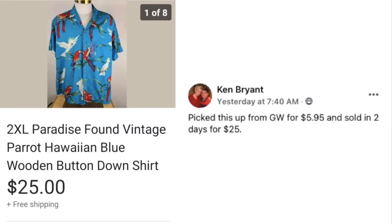Now we have Ken Bryant. Picked this up from Goodwill for $5.95 and sold in 2 days for $25. Size 2 extra large, Paradise Found vintage parrot Hawaiian blue shirt. And that looks really fun and really loud and really colorful. $5.95, flipped it for $25 in 2 days.